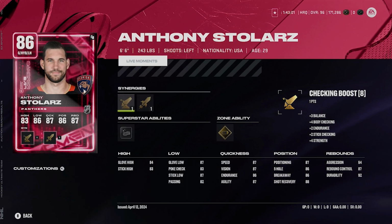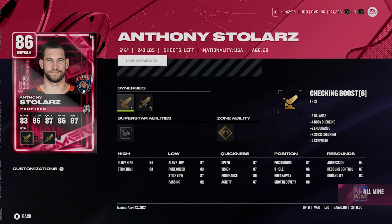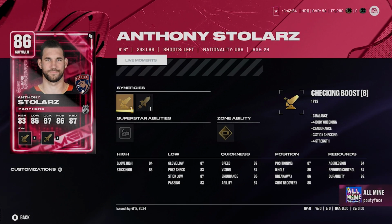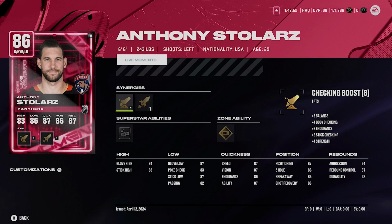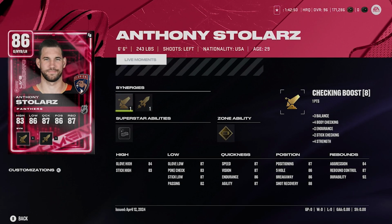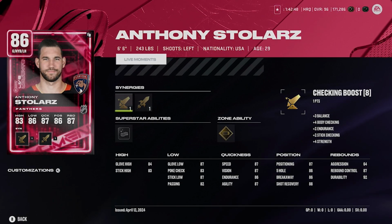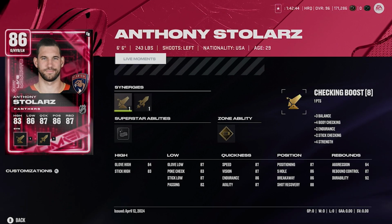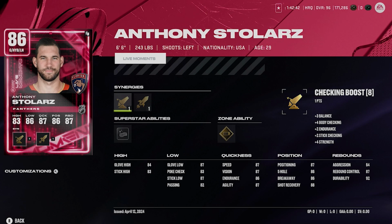Now this card's kind of rare, and the reason why is because it's definitely an older card now, months old for sure. But Anthony Stolarz plays absolutely fantastic in game. Shout out to my man Thrash. I know Thrash is a big fan of Stolarz. At 6'6", 243 pounds, this card is elite, especially for his price.